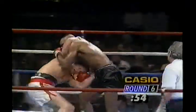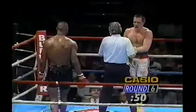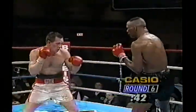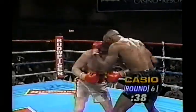There's a point taken away from Parker there for holding and pushing. He might disqualify him. He might. Now. Yeah, it's possible. And even if it's not on purpose, I think Parker is creating a lot of mayhem in there with these tactics.